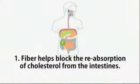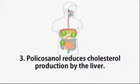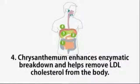First, fiber helps block the reabsorption of cholesterol from the intestines. Second, plant sterols block the absorption of cholesterol from food. Third, policosanol reduces cholesterol production by the liver. And fourth, chrysanthemum enhances enzymatic breakdown and helps remove LDL cholesterol from the body.